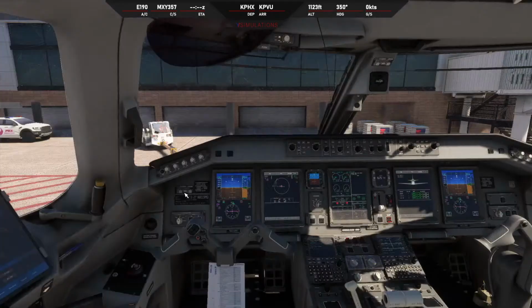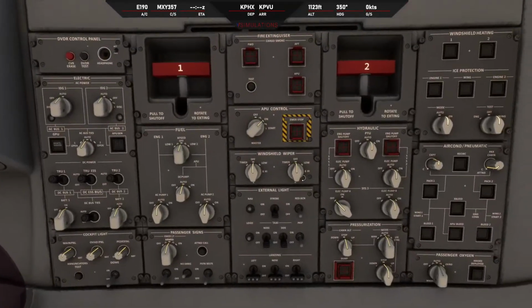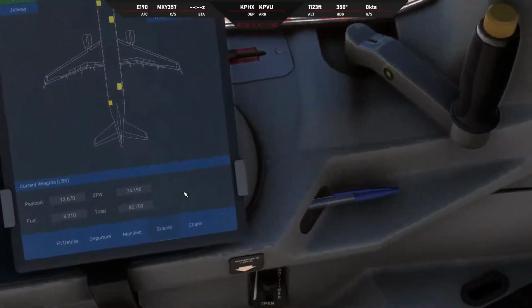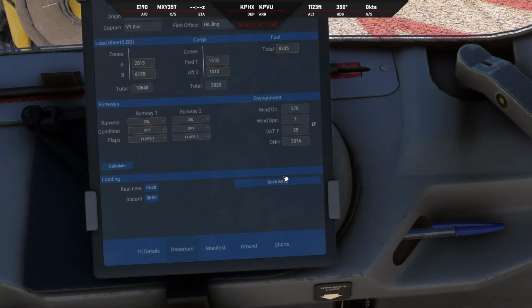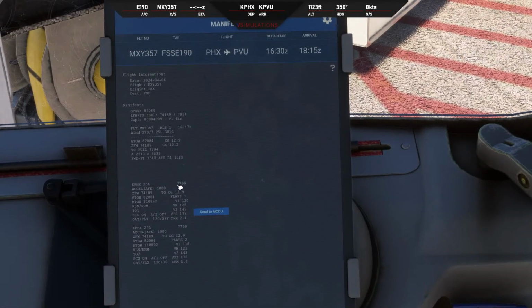All right. We got in-flight snacks as well. We're pretty much almost ready to go. We're 83 on the bags. We're done there. Yep, that's done. So manifest. Let's go to our manifest situation. Send to McDo. We want this one.